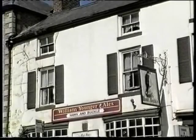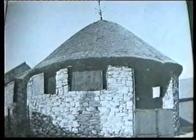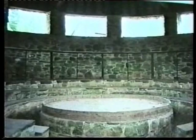Another famous feature of Denbigh was also located in the yard of the Hawk and Buckle. Denbigh Cockpit was probably erected in the mid-1600s, but it was the mid-1960s when it was dismantled and re-erected in St Fagan's Folk Museum in Cardiff.